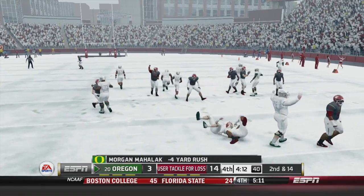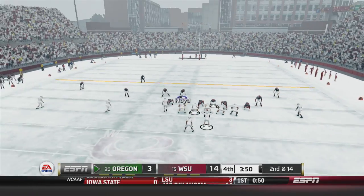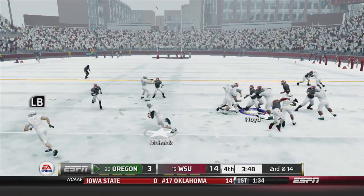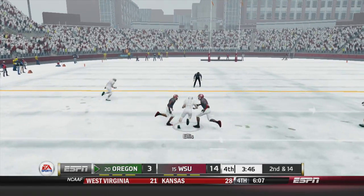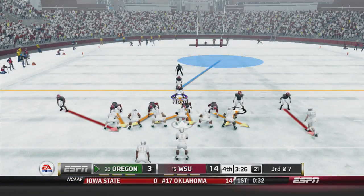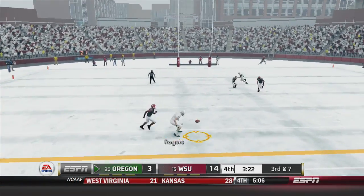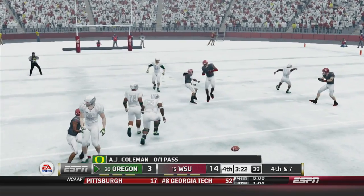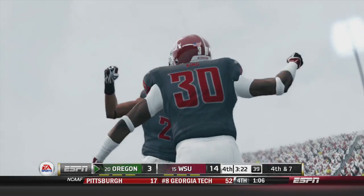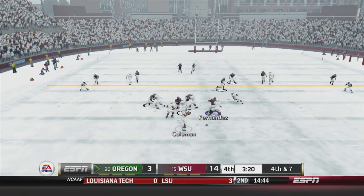And there is Sidney Phillips, one of the prized recruits from last year's class. He redshirted and makes a huge play. It's 2nd down and 14. The pitch goes to Ellis. He's an absolute burner, and he has 7 yards, so 3rd down and 7. Mahalik was shaken up. Coleman, the backup quarterback, comes in, and that's a huge drop. Coleman probably the better passer of Mahalik and him, and also a better runner, just not quite as polished.